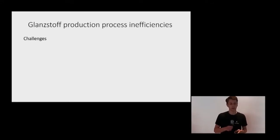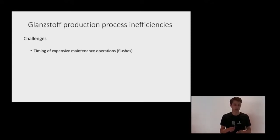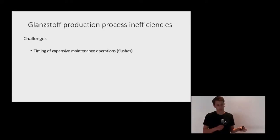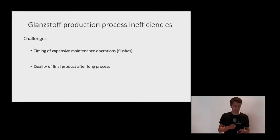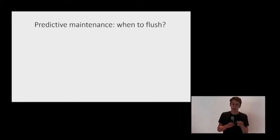And so we were brought on board, and they had a first challenge for us, which was to time a specific maintenance operation, to time the flushes. And I'll get to that in a second, what these flushes exactly are. But then the project actually evolved into a more general target, which was to optimize the quality of the final product. And the quality being the number of times that this thread, this yarn, would break at the very end of the process. But the first target was to time a flush operation, a flush maintenance operation.